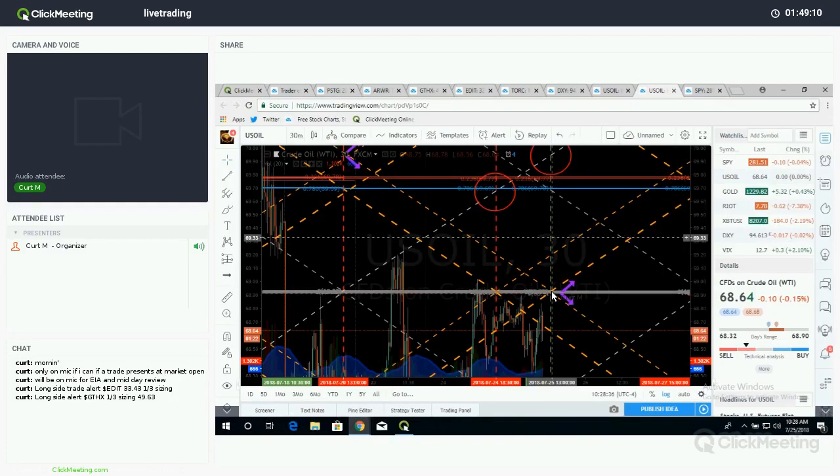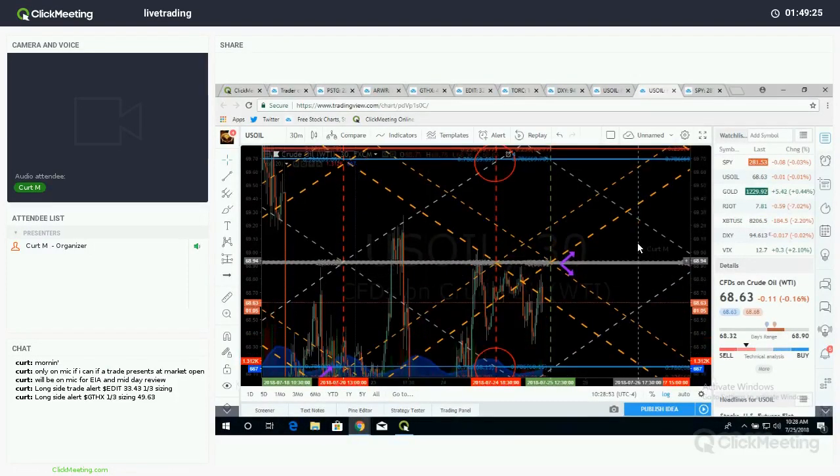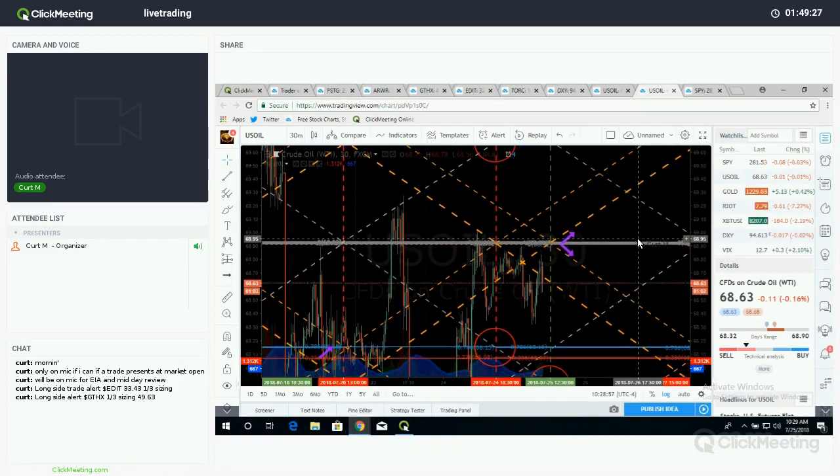Middle, halfway in between would be around 68.92 on FX USOIL. So it's trading 68.64, so about 30 cents to the downside of midway between the two. Typically, it just sits right in between the two targets.